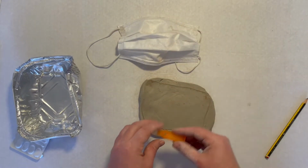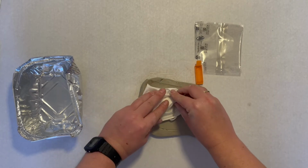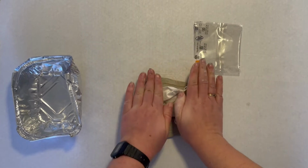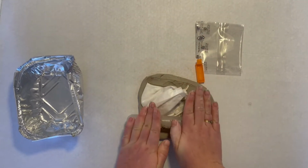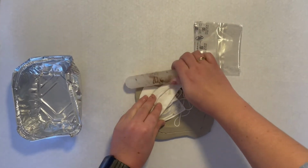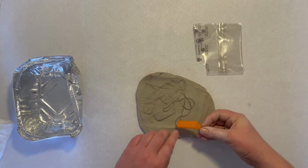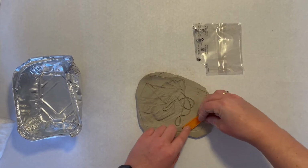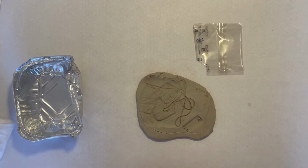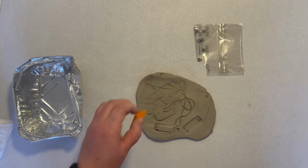So I took the mask and I folded it up, and I got my rolling pin and I pressed it into the clay. Now you want the clay to be about 2 centimeters thick when it's finished in order for it to be nice and strong. And so I pressed it gently into the clay, but being careful not to push it too thin because we need it to still stay strong. And then from there, I took my other little bits of plastic recycling and I pressed them into the clay to create the different prints and the different shapes.